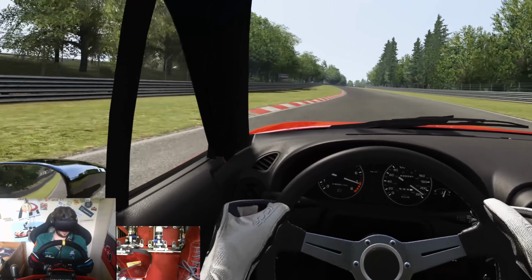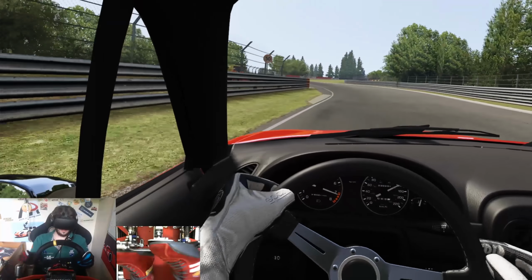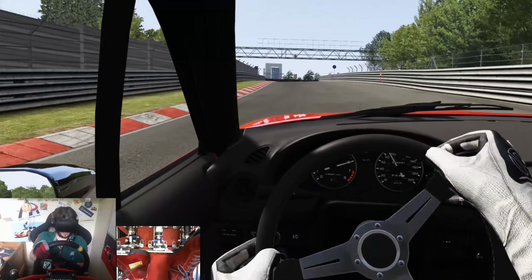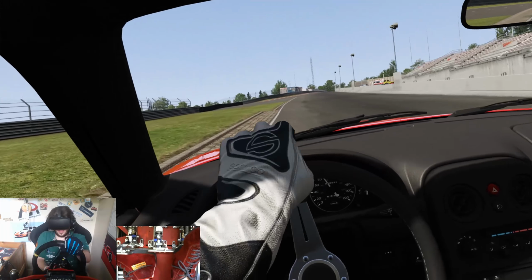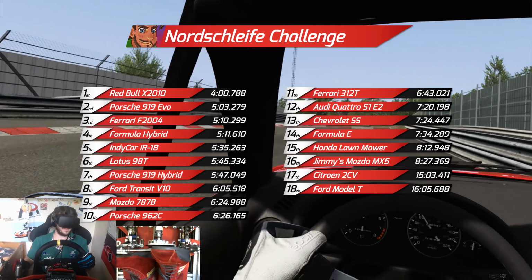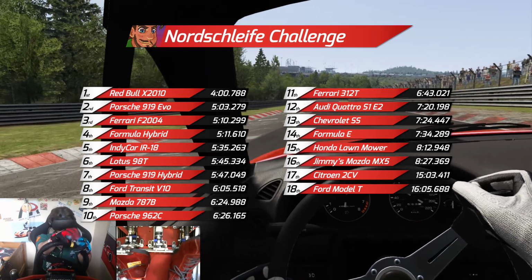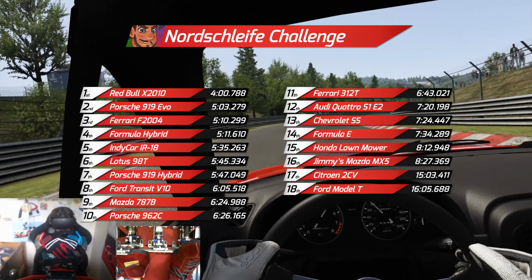Now, I haven't actually attacked this section before, so this will be interesting. My first time attacking this section is on video. Fourth gear, keep it straight. Oh my god. Just touch the inside wall, why not? And across the line it's going to be an 8:27.369. That's not too bad, frankly, for a little Mazda with a turbo attached to it. That puts us behind the lawnmower, but we are in front of the 2CV. Good. I sort of expected that.